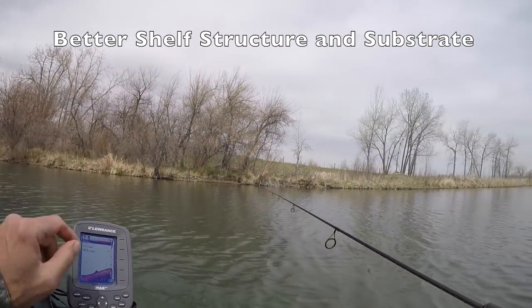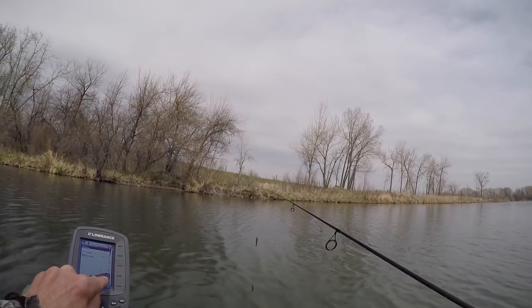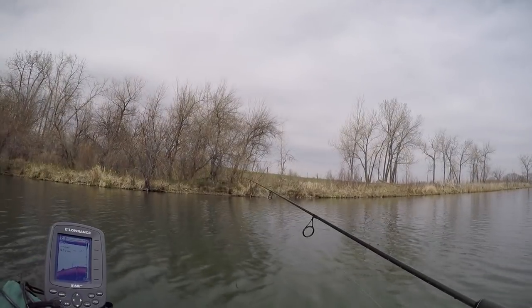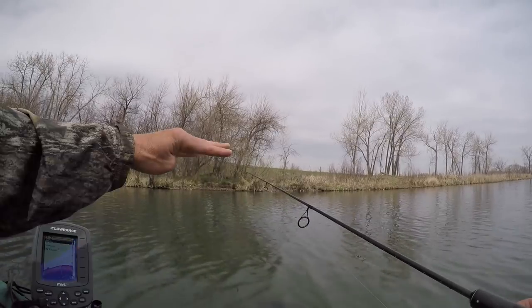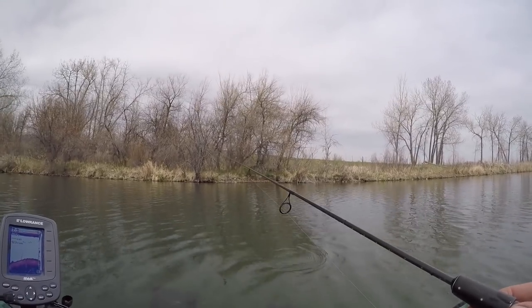Got more gas coming up, and you can see there's a fairly firm bottom here, that yellow. So you can see, this is yellow in here, meaning it's fairly hard bottom. We got gravel and rubble down there, and not as much silt. The blue is gonna be the silt. So hard bottom, contour change, a shallow flat that has an edge to it, is enough to attract fish.